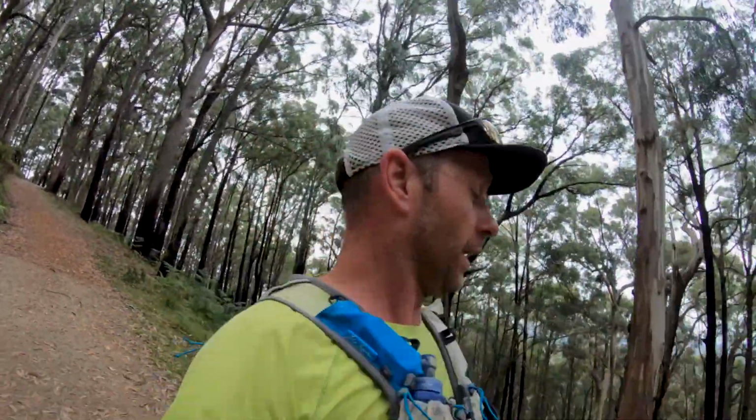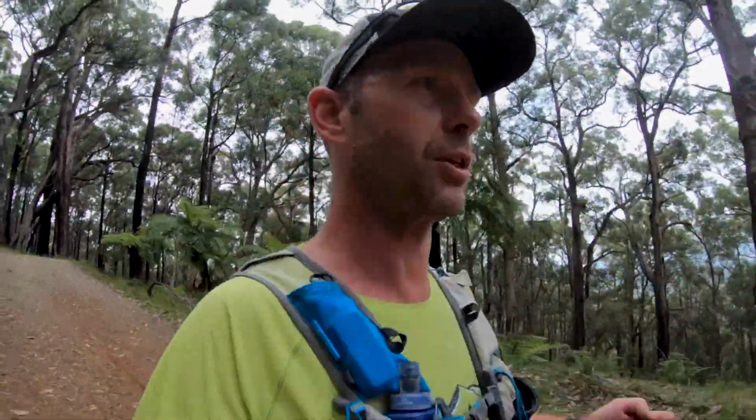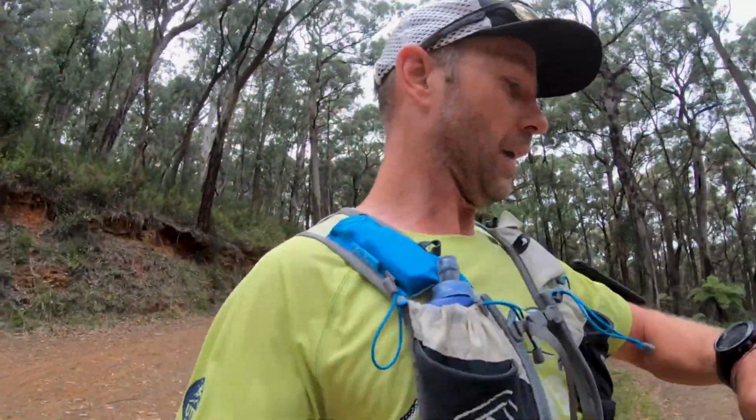The uphills, the steep ones anyway, you're probably going to be power hiking. If you're running up, you're a legend, but most of the time our mere mortals will be power hiking up. So it's actually the downhills where you can make up a bit of time, but just be a bit cautious with the long run. And it can really wear on your body.